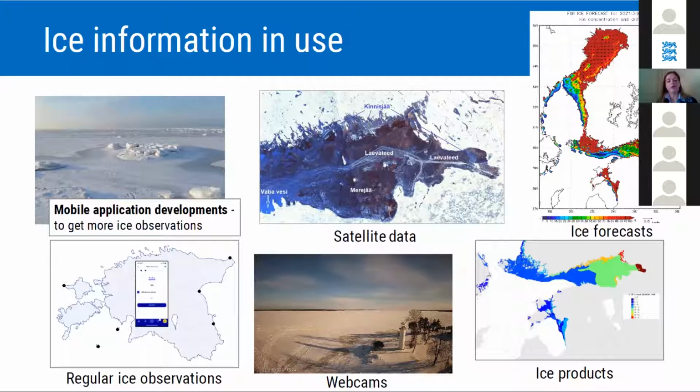For preparing the ice information in high detail, the forecaster have to analyze different sources of ice information. The first one is real measurements and regular ice observations. As you can see on the slide, the number of places where we can get the regular ice observations is quite few. But we are waiting now for the mobile application developments, and we hope to get more ice observations from volunteers and cooperational partners.